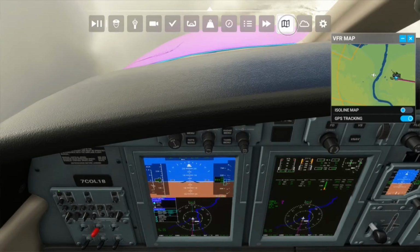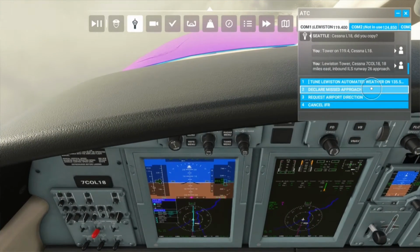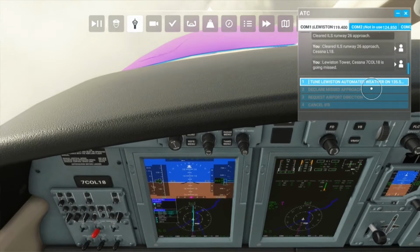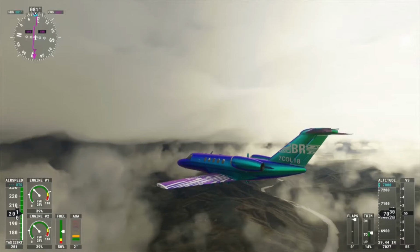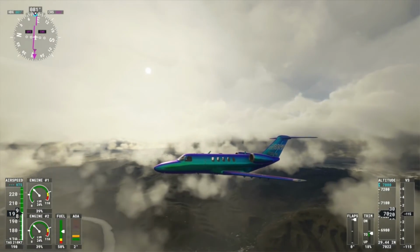All right, so we just flew over the top of the runway. So we're going to declare a missed approach. Totally missed that. And we'll go around and give it another try.